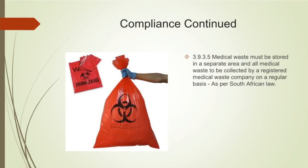Compliance continued. Medical wastes are classified into two general classes, the general or non-hazardous waste and the hazardous waste. Hazardous waste can be further subclassified into sharps, infectious, pharmaceutical, cytotoxic, pathological, radioactive and chemical waste. The general waste, which is comparable to domestic waste, usually constitutes the bulk of medical waste, 75 to 90%, and includes waste generated from administrative works, packaging and maintenance works, while the hazardous waste constitutes only between 10 to 25%.